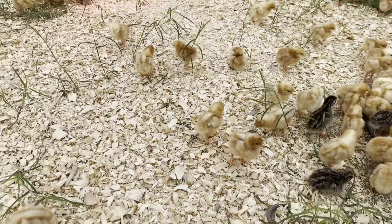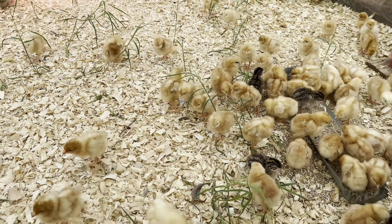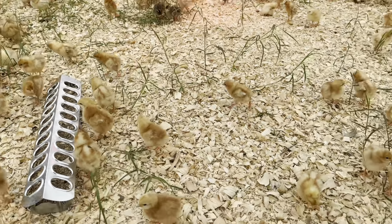We just got our next batch of chickens in and a few guinea fowl. These are all red Novagens. And they look pretty good. We had a 0% mortality rate coming out of the box. So not bad.